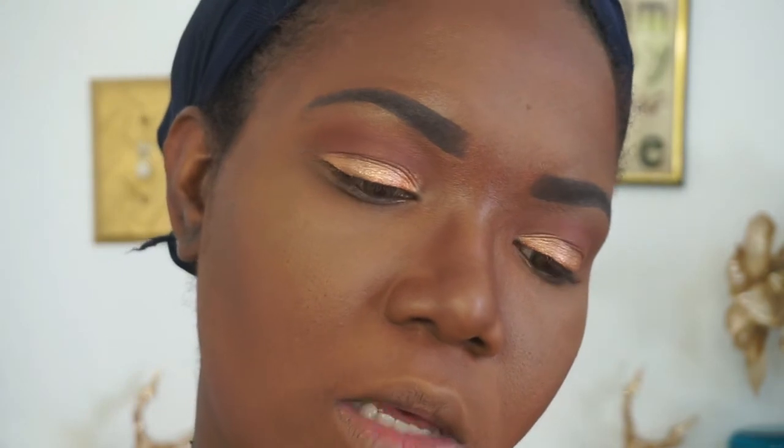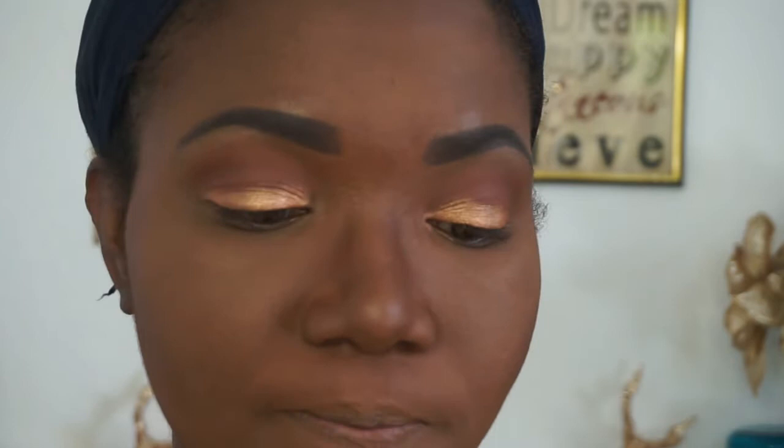So I put it over my eyelids, and I'm gonna go in and put it on my inner tear duct. I am using the Real Techniques accent brush, and this is just perfect for your inner tear duct area. So you just go right in and you practically have everything locked down.